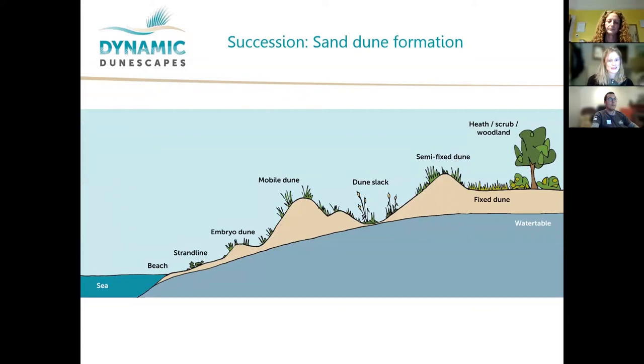So looking at the diagram will give you a good idea about this. In the winter, the water table is going to be fairly high, and where you've got these dips between the dunes, small water pools are going to form, and we call these areas the dune slacks. In the summer, when the water table is low, these slacks dry out.